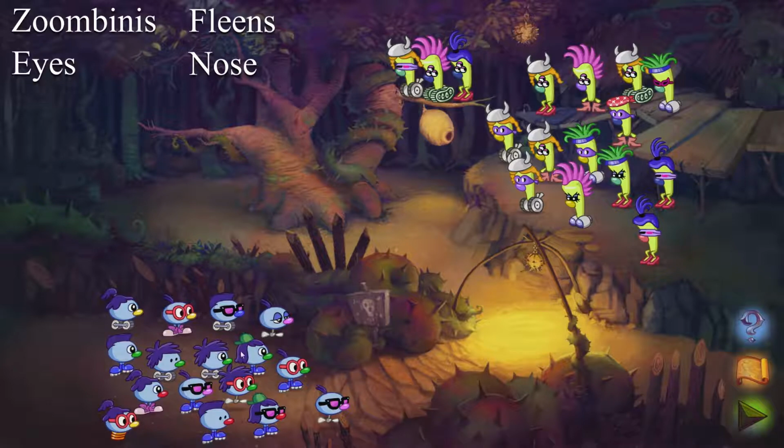Let's see. So eyes to nose. Now that we know what the eyes match with, let's see what we can deduce from there. Let's see. 1, 2, 3, 4. Ooh, we have 5 of the spikies, so they must go with these mandalas. Are you sure? Mm-hmm. And what's to stop it from going with the other 5?